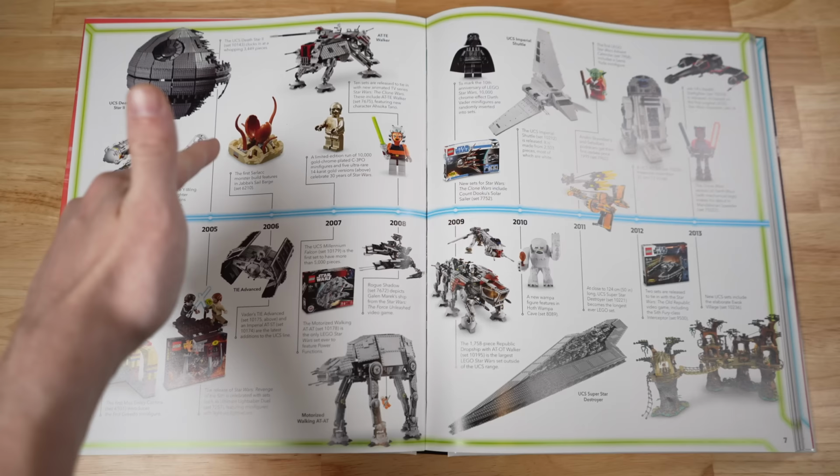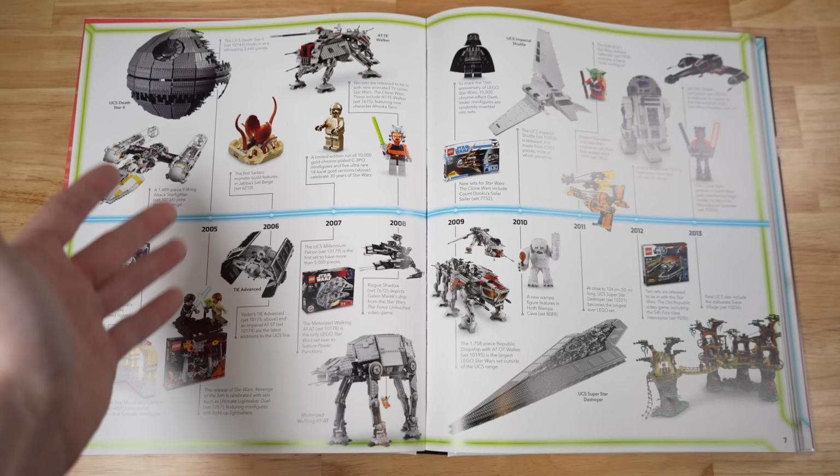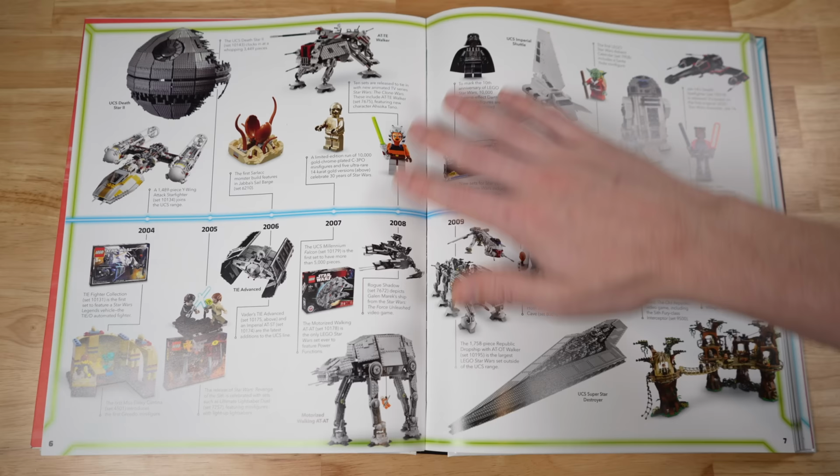The 2006 Sarlacc pit looks nothing like that. So just simple, basic errors, things you shouldn't mess up, things that any reasonably decent fan of the product would know. And yeah, just right off the bat, just two big errors. But there's other cool things throughout this timeline you can pause and take a look at, zoom into.